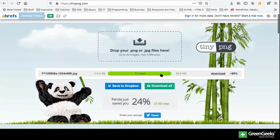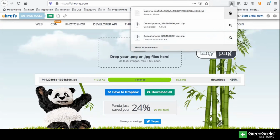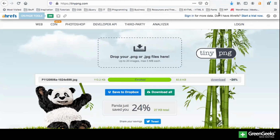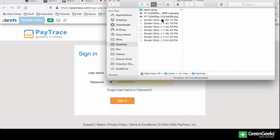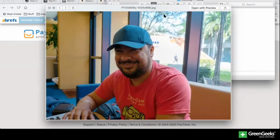So again, I know I said about the plugin that this basically does the same, because it's going to infer what it does for me. But they say that you will not lose any quality of the image. So let's see if that holds true. If I go over here and I save this file, I'm going to drag that and put it here in my desktop. I want to keep both, right? And let's see. So we have the copy, and I think it looks great.